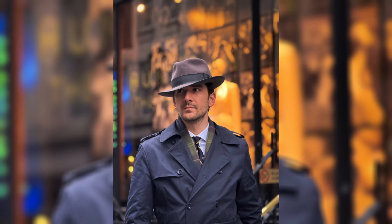Now, if you want it, you could add a fedora, but perhaps that's for you, perhaps it isn't. If you do wear a fedora, I would love to hear about it in the comments. I am also a fan, as you can probably see behind me.